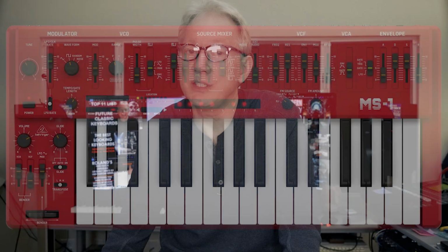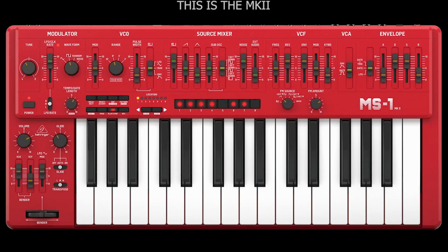Number 3, Behringer MS-1. New old stock is about $249, which is a smokingly good price. Used prices are about $50 less, though you may see one or two for $1,000 because some people are deluded. The $249 price reflects a price drop since the MS-1 Mark II is due to be released soon, and it may be out by the time you watch this episode.